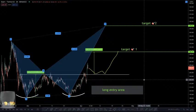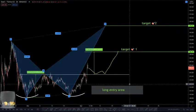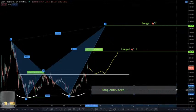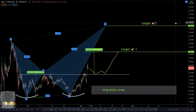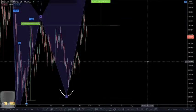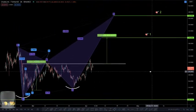Okay. Also, somebody's asking, when I draw these long entry areas, their duration is irrelevant. We could drag this to infinity. It doesn't matter how long we chop around. All that matters is we get into it and we get out of it. Okay. So duration is irrelevant for us, and it is also something we cannot predict, so we don't attempt to.